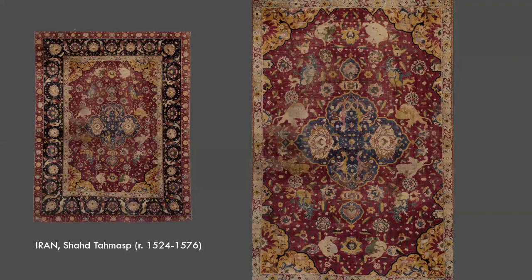And here you can see a spectacular carpet in the Gulbenkian, where it looks to be perfectly symmetrical, but when you look more closely, all those animals are unique. This is really a pictorial carpet, and in the border as well, the birds appear to be similar, but each one is slightly different.